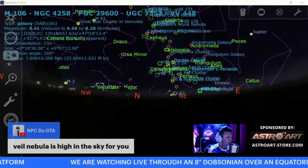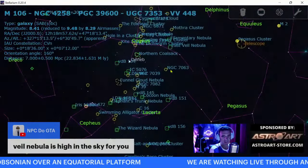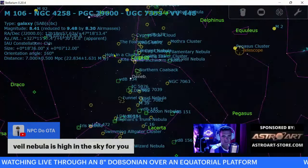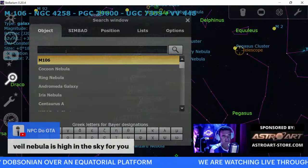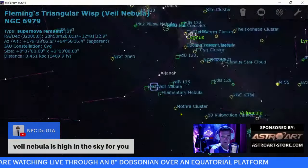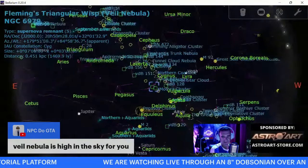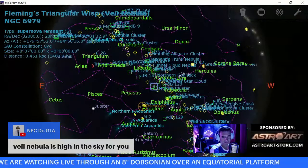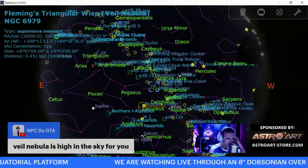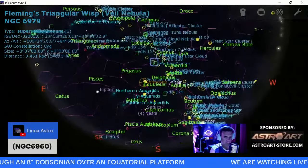Veil Nebula is high in the sky for you. Yes, the veil is good. That one is large, but we can catch some parts. Yes, the veil is, so this is upside down. Let me do like this. Okay. M84, it's too zenith now. It was the time already. I can do it, but for a live stream it takes more time. I prefer that you choose simpler objects.